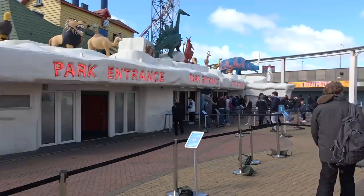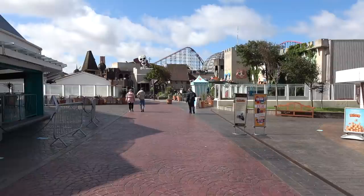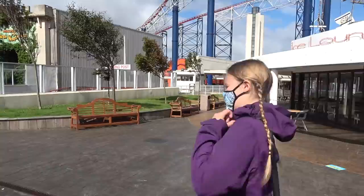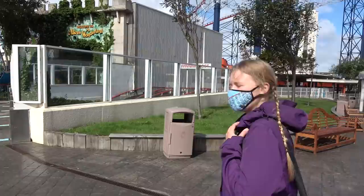Right then, so we've made it into the park. Normal security check as always. No temperature checks here at Blackpool Pleasure Beach today. And yeah, in terms of the entrance procedure, it's relatively okay. I mean, you had a few issues scanning your ticket. Yeah, but that's probably just me. Yeah, probably just on your phone screen. But you know, mine went through straight away and you soon got it sorted out. But we're in. Quite impressed with the entrance procedures, really.